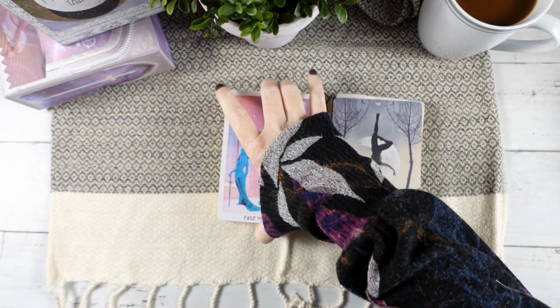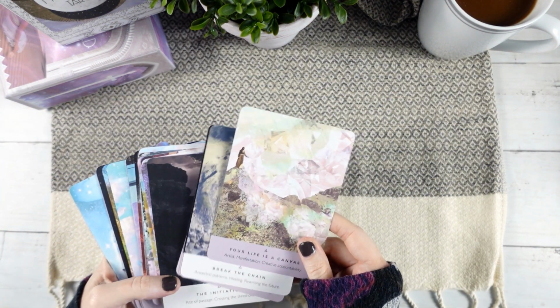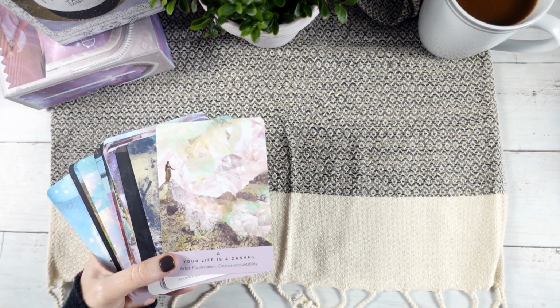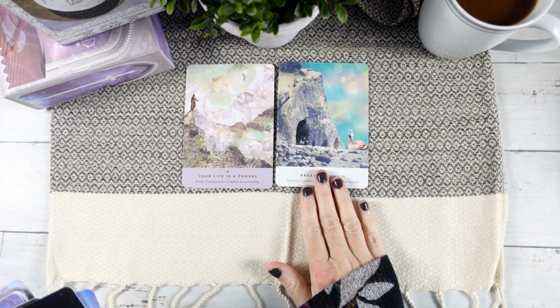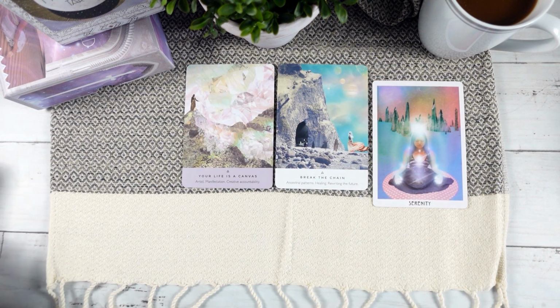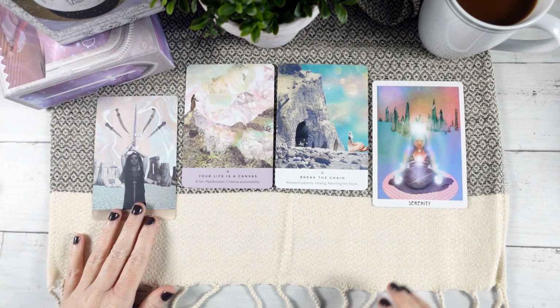So another thing that I like to do with these, because we're just playing. We already saw these cards, so let's toss them into the pile. Another thing that I like to do is to go through this particular one. Sometimes I will pull out one card from each of these decks. So I'll pull one card from, I think that one's from the Starseed, one from the Work Your Light, a card from the Star Child, and a card from the Moon Child. And this makes for a really beautiful reading as well.